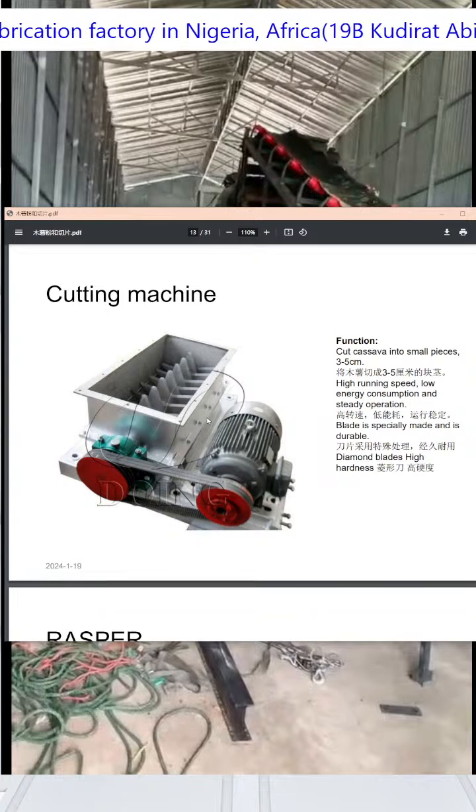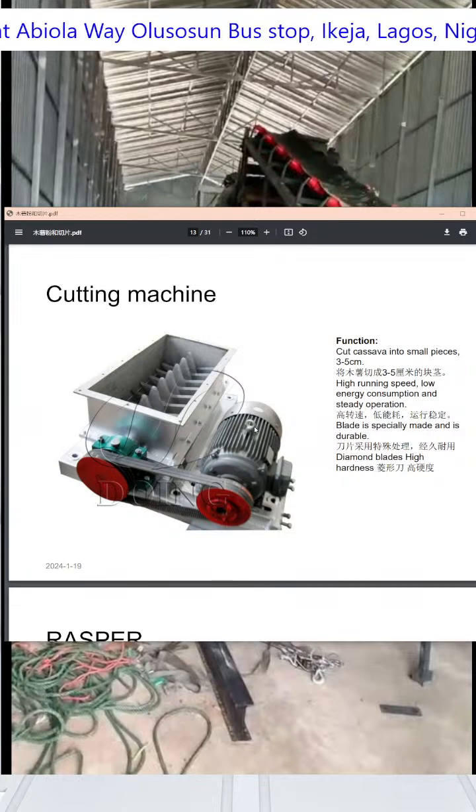And this machine, the max capacity for our flour processing machine, we can process from 1 ton per hour to 40 tons per hour. So the max is 40 tons cassava per hour.